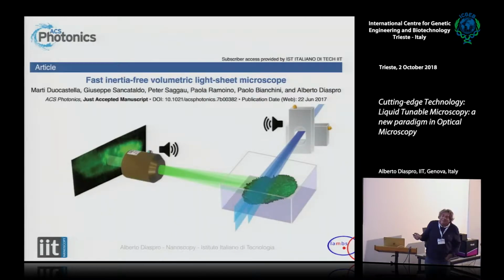Now, there is some inertia in doing this because you have to physically move your plane of illumination, and then you have to move an object, a glass object, in space. And we decided, with Martillo Castello and some others, to build this fast inertia-free volumetric light sheet microscope.